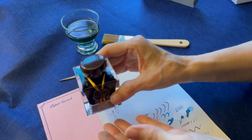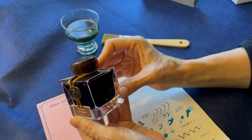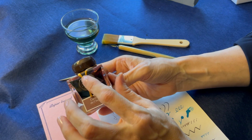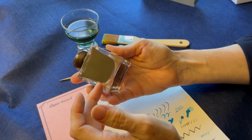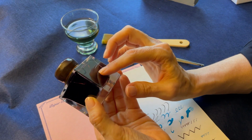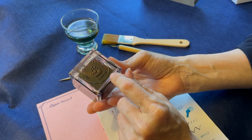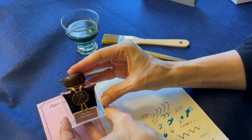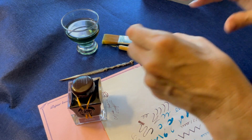Special ink. Carube de Chypre. Les encres has the year there in the wax seal. This one's a very dark but not red ink. So very chocolatey carob. And on the bottom you have Jacques Herbin de Paris. What do you think of that ink? It comes with some history as well.